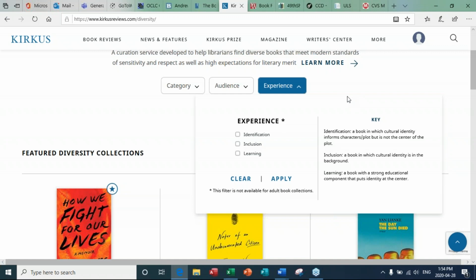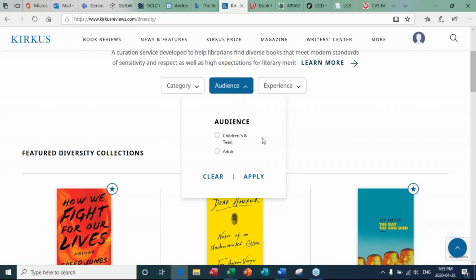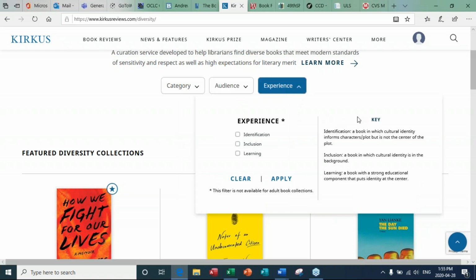So identification, just to give you an idea, it says a book in which cultural identity informs characters and plot, but is not the center of the plot. So if you're really wanting to get quite granular in your search for some great titles, because maybe somebody has been inquiring about it. So somebody has come in and said, I am looking for something that focuses on an indigenous culture, and I'm looking for kids books specifically, and I really like how they've broken down the identification option for this, and maybe the learning option.